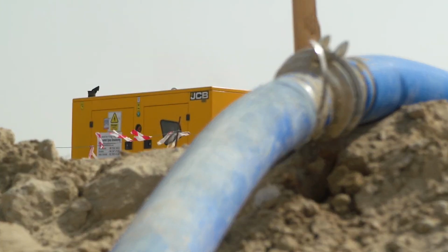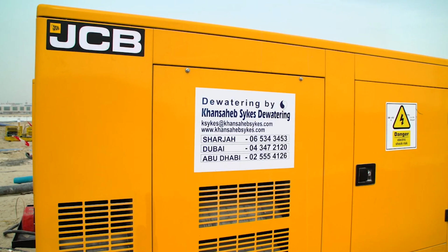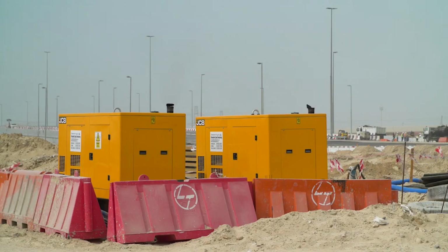When purchasing products, whether it's generators or any equipment, we look at the quality, not just the purchase cost. Because you can get lots of generators and equipment in the marketplace which is cheap, but then reliability and the service backup is very poor. That's why we went with JCB, as it's a global brand, and we know the backup is there when you need it.